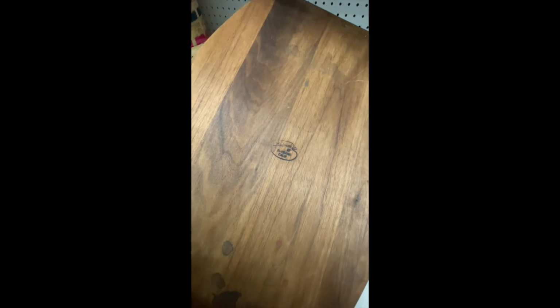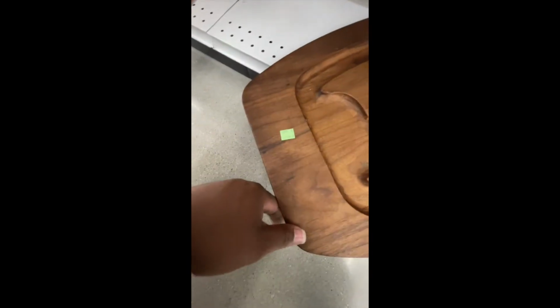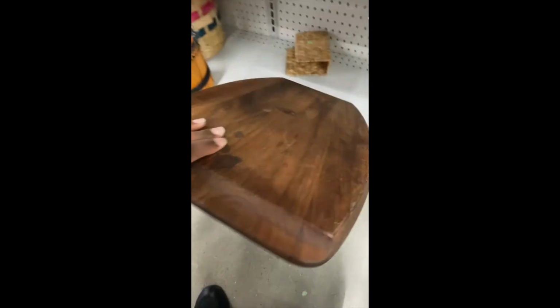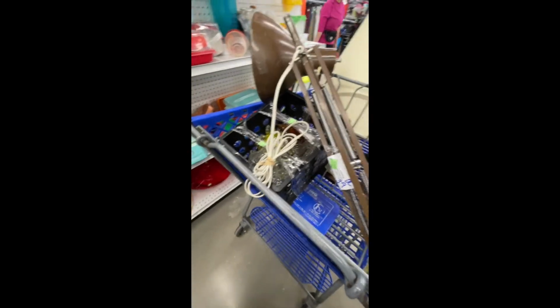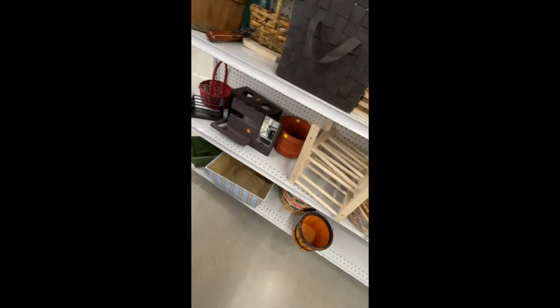All right, so I did pick this tray up, and this is a company called Gladmark. It's a mid-century company from like the early 1960s. They usually do products out of teak wood, mostly walnut. They're pretty valuable if you can find them. I haven't run across them often. I think I've run across them one more time prior to this, and you just don't see them. So keep a lookout for them. They do really well.